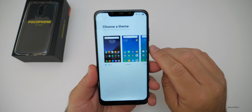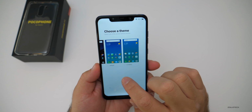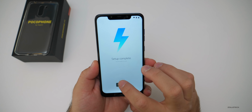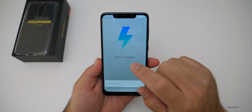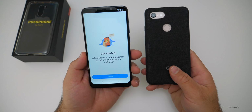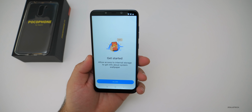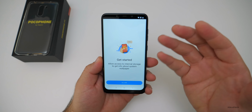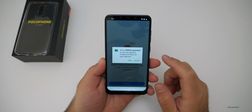And then you get to choose a theme. So there's Poco, default, and limitless. We'll just choose the default one for now. And setup is complete. Now in setting this up, you get a little bit of haptic feedback. It's nothing like the Pixel 3 XL as far as the haptic feedback is concerned. So it's okay. It's typical, but it's not this new feeling that the Pixel 3 XL has. We'll hit allow.